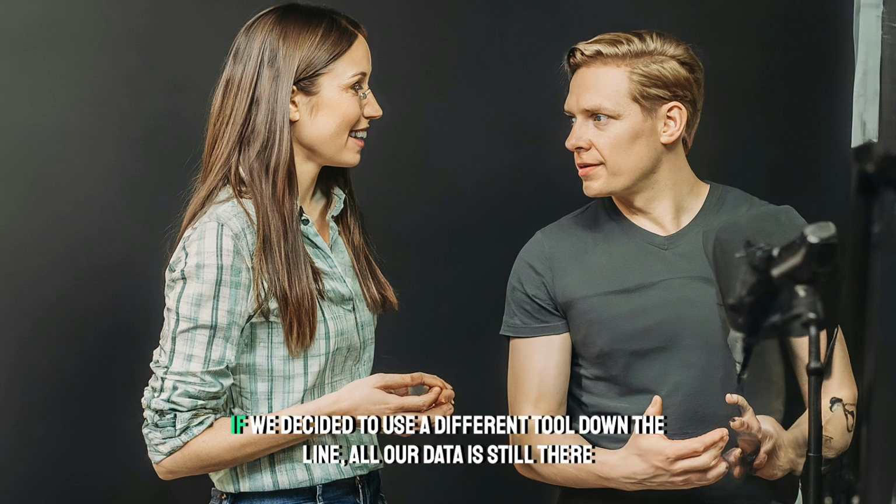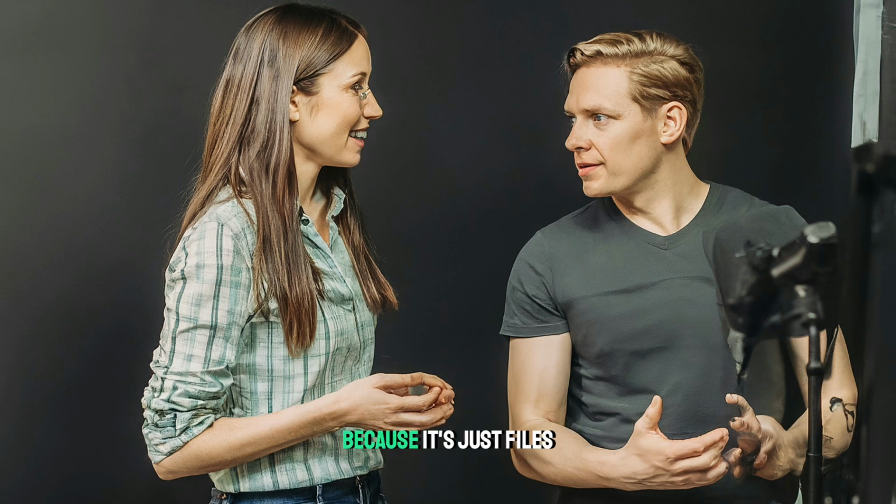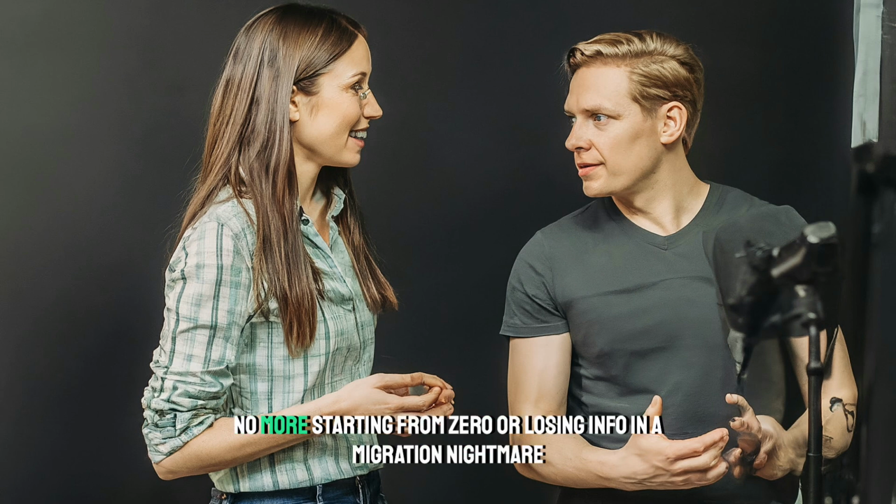And here's the kicker. If we decided to use a different tool down the line, all our data is still there, right? Because it's just files. You got it. No more starting from zero or losing info in a migration nightmare.